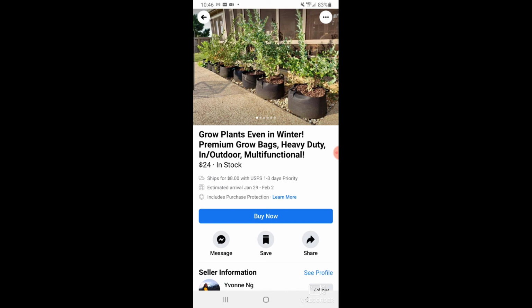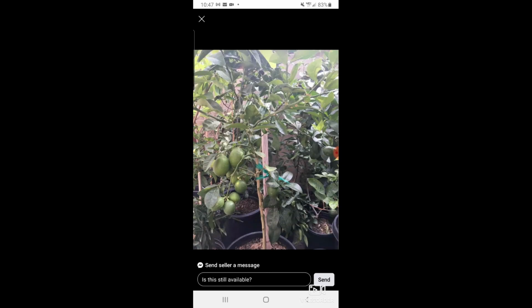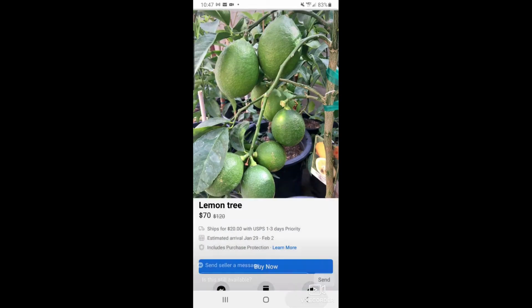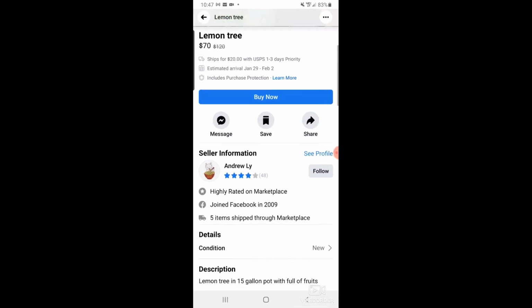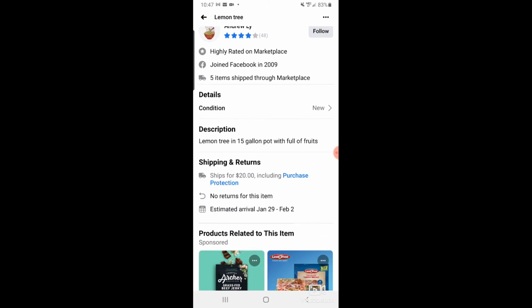Interesting concept. Don't know if I'm ready for it yet, though. Guys, someone selling a lemon tree. This one is bearing fruit, which is exactly what you want. Although this picture is old because most fruit right now have already turned yellow. So this is a lemon tree in a 15-gallon pot full of fruits.